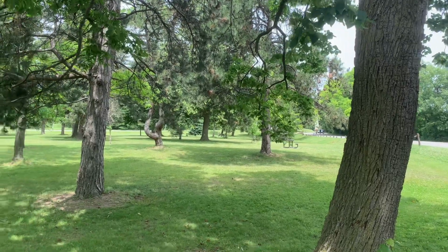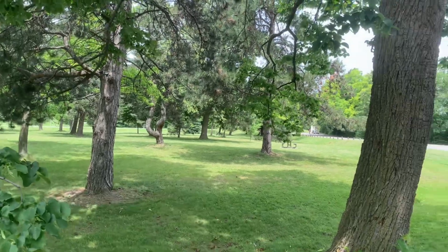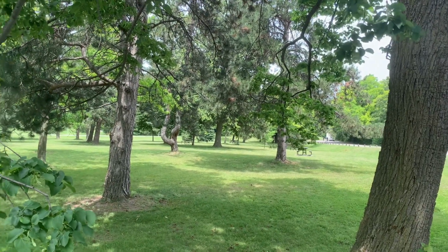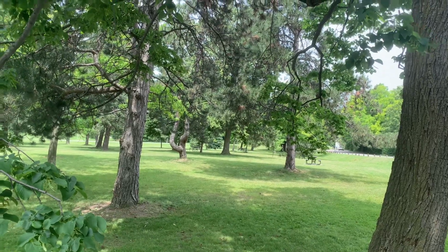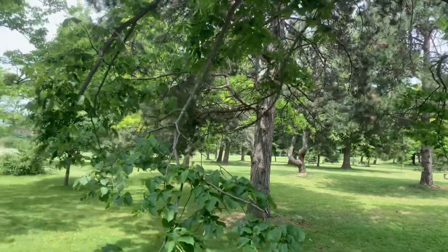A lot of the times on the weekend, it gets a little busier here. You get families picnicking and barbecuing, and they'll have a whole setup with their tents and blankets. And so, yeah, it's a nice place to do that.